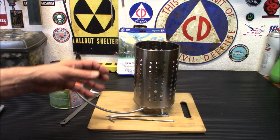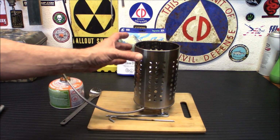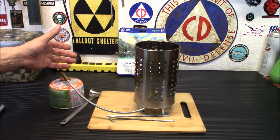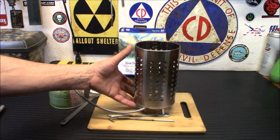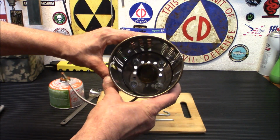So here is the stove we're going to be using today, and this is one of my own little creations. This is a silverware strainer, again, from Walmart. And what I've done is I've added an isobutane stove in it. Let me just show it to you on the inside there. And I did make a video of this.